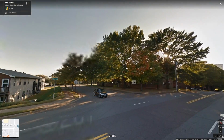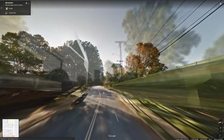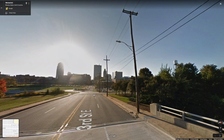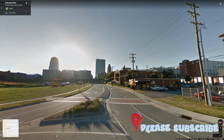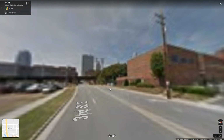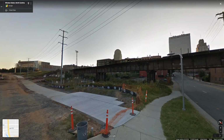Beautiful light coming in here. Could just picture driving into work here. Can't you? Sun coming up, maybe. Or, actually, you know what? Looks like that's west. Sun's going down. There's that tower I was talking about. Winston Tower in front of it.